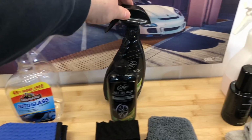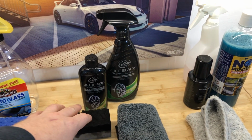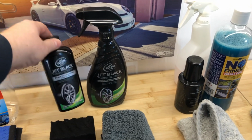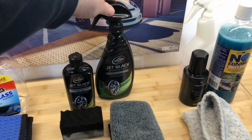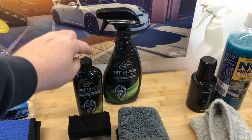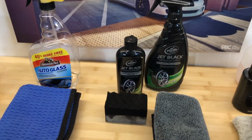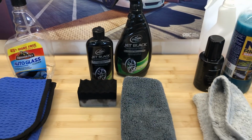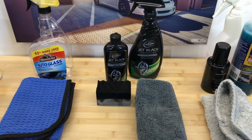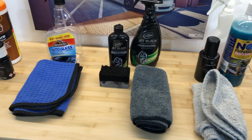For tires, I've got Jet Black Superior Tire Cleaner for the rims and the tire coat. This is tire cleaner and tire coat. I've actually got wheel cleaner somewhere for the rims, but that's for another day. And then I use these towels and only these towels to wash the wheels. So I know that the black and the gray towels are for the wheels.